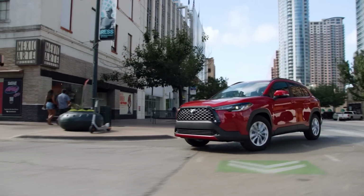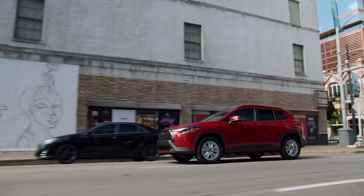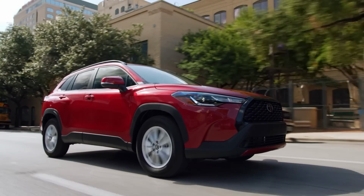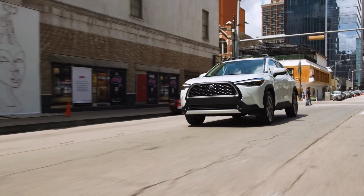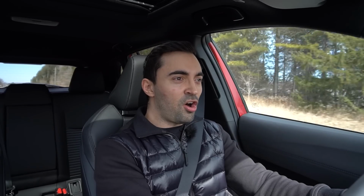But there are a few issues with the non-hybrid. For one thing, it's not very powerful. It only has 169 horsepower, and it also has a rather noisy engine, especially when you're accelerating hard. And even though the fuel economy is okay, it's really nothing that exceptional. Well, I'm happy to say that these are all issues that have now been fully solved with the hybrid.